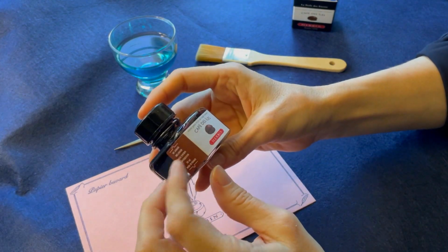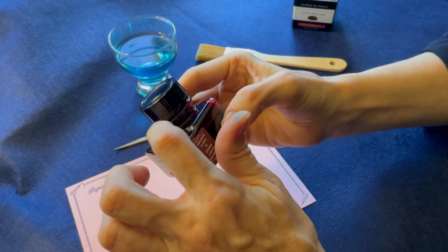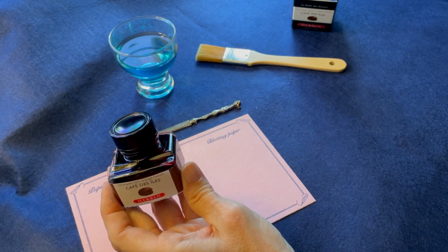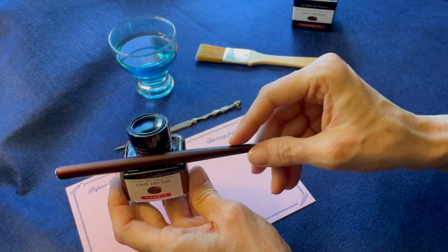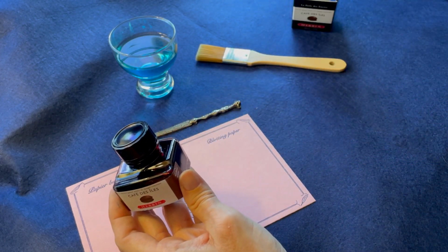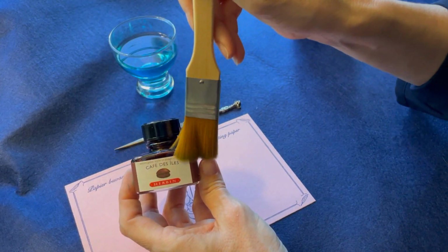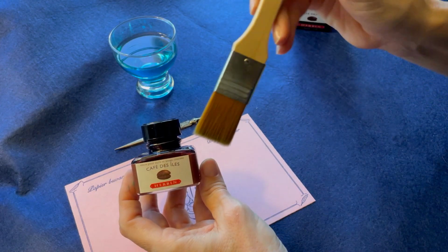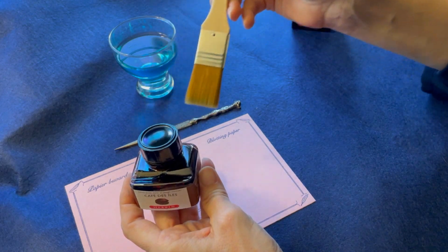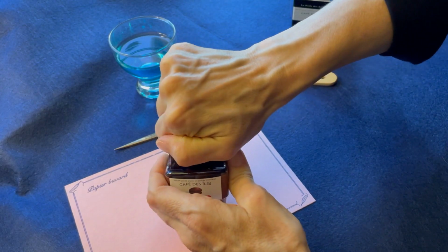You can see the shape of this glass bottle has a place for your pen, so you can lay your pen across it. And the colour is called Café des Îles, Island Coffee. So this can function as your inkwell.